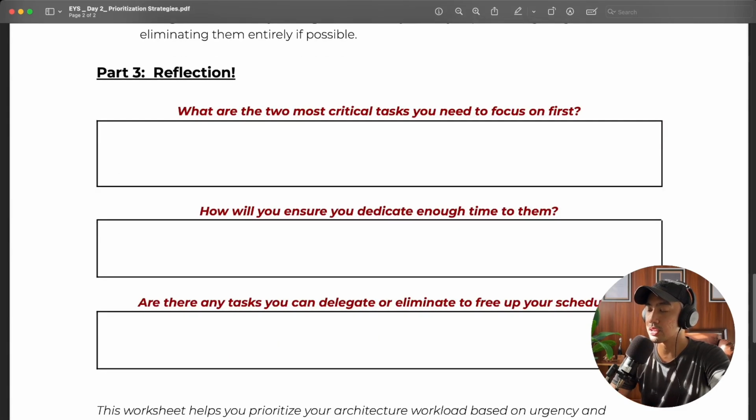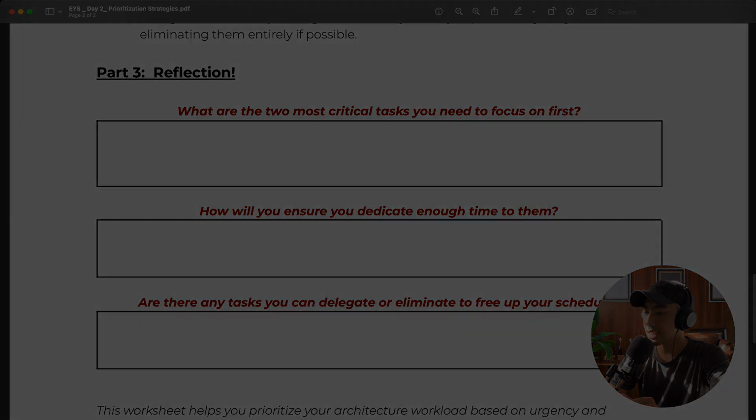Last part of this worksheet is for your reflection, so kindly put your answers. What are the 2 critical tasks you need to focus on first? How will you ensure you dedicate enough time to them? And last, are there any tasks you can delegate or eliminate to free up your schedule?